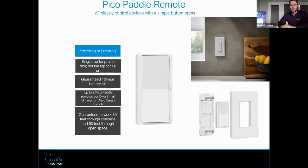So that's what it looks like inside of that back box. You add a wall box adapter, which Bryan is going to show in just a few minutes, and the homeowner end user has no idea that there's not a back box. So the way this works, it's one model number for both the Diva Smart Dimmer or the Claro Smart Switch, which, as those of you on the call probably know, is unlike Lutron. We have over 2,000 different model numbers for Picos. This is one model number.